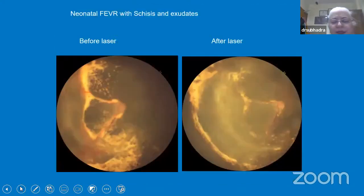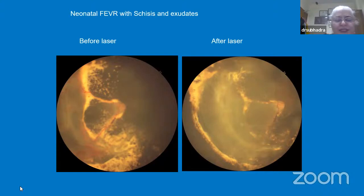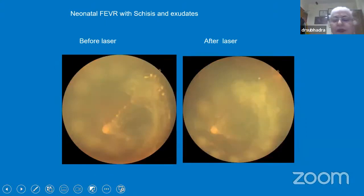So sometimes we get very weird cases. With this patient, I was not sure, is this schisis? She had bilateral disease with a lot of hard exudates and abnormal vasculature. It was bilateral, I'll show the other eye, and is this Coats disease or FEVR? But I thought of what I can do, so I just did laser around the periphery to the avascular retina, and fortunately the whole thing, you can see, just settled down. This was the right eye and this was the left eye. And then we warned that other family members can be affected. Her sister was born after 2 years, and she had exactly the same phenotype and the same findings. So it is a very challenging thing.